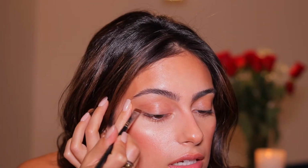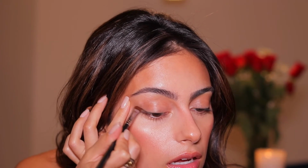grab a little bit of the product onto the bristles. And from there, I just kind of guide it. I just kind of form a wing. Super light wing, but it just accentuates my eye shape a little more. Do you see the difference between the eyes?